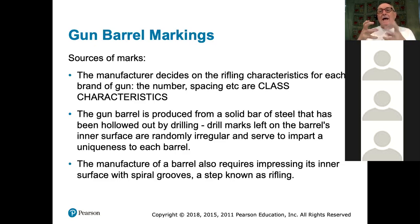And the land and groove characteristics are decided, obviously, by the manufacturer, and they are characteristic of that particular manufacturer, and often of a particular batch of guns, or a particular model of gun. But it obviously is only a class characteristic. It doesn't give it individual identification.